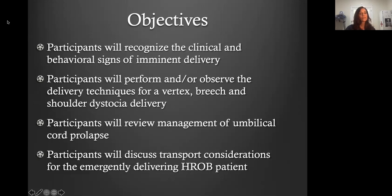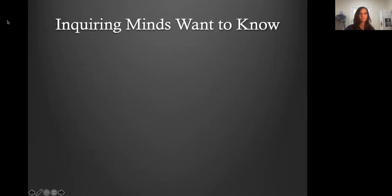So again, transport might mean interfacility. It might be for EMS coming to your hospital, or it might be within your hospital. So you've got a patient in your ED and you're trying to get them up to labor and delivery.